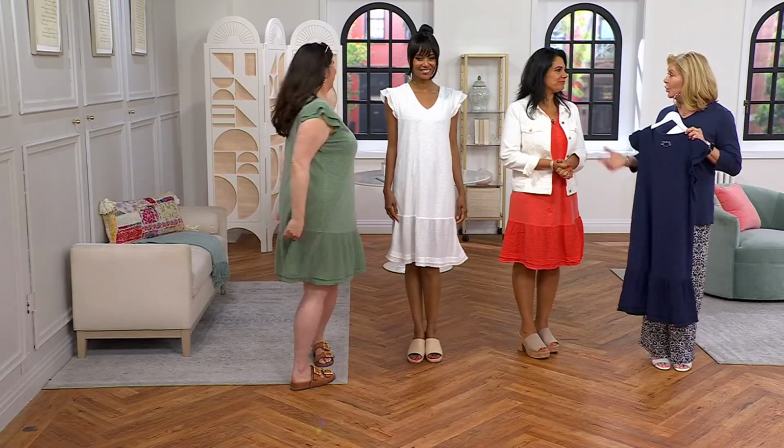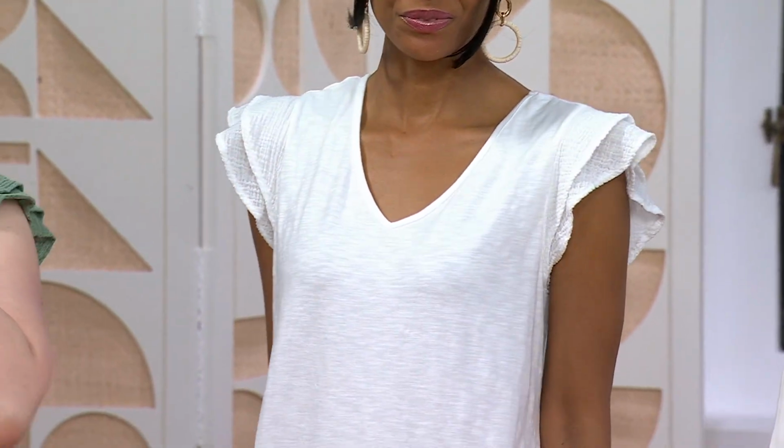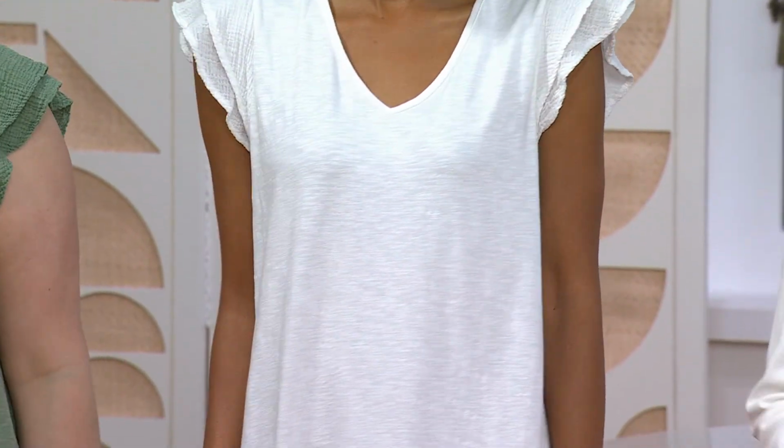And as I washed what I purchased in the same material, it washed beautifully. It didn't shrink up. It washed absolutely beautifully. It looked just like it did out of the bag, but then I had just washed it.